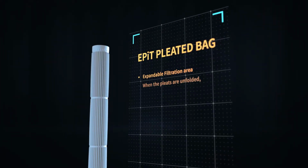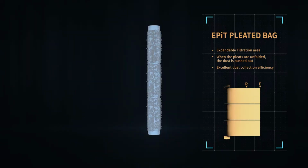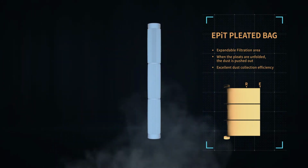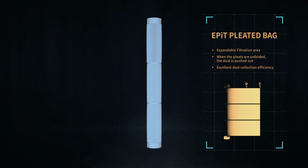When pulsing the EPiT pleated bag, pleats are spread out by compressed air, and dust is pushed away. It has the advantage of the dust falling into the dust cakes and reducing scattering. In addition, with less stress on the filter media, the lifetime is getting longer.